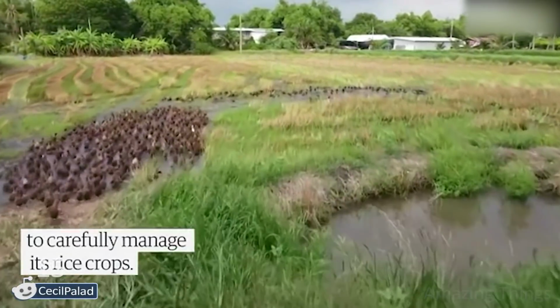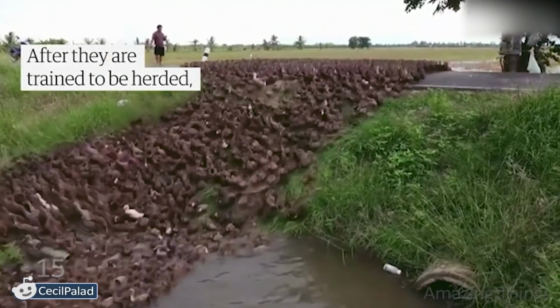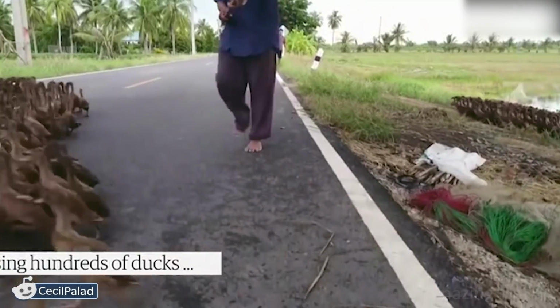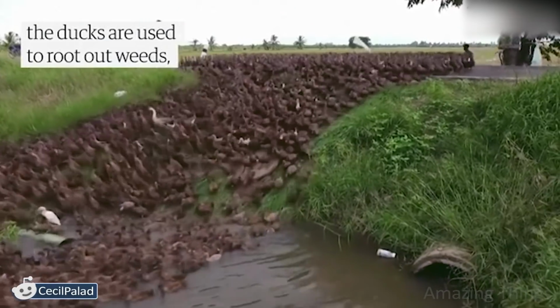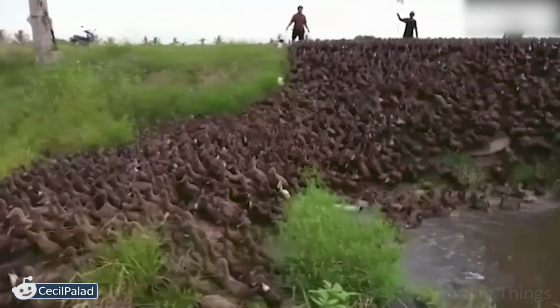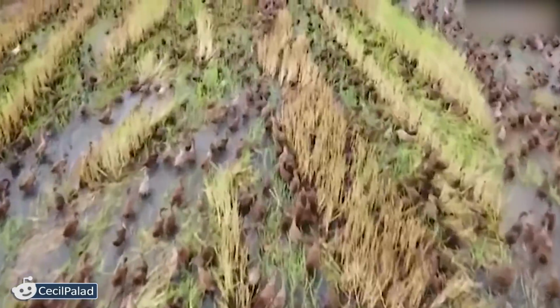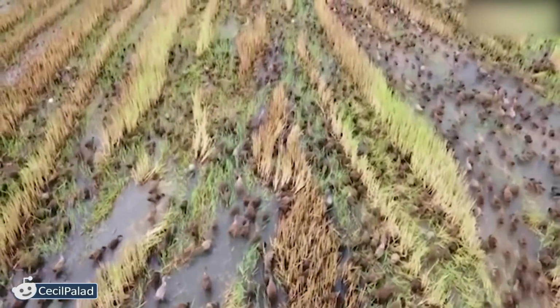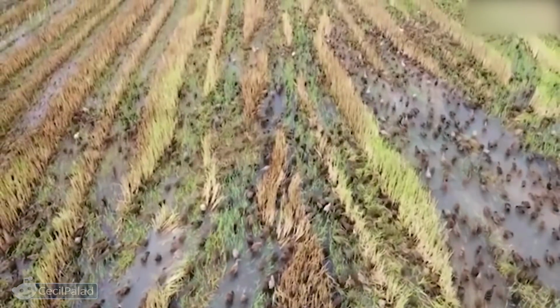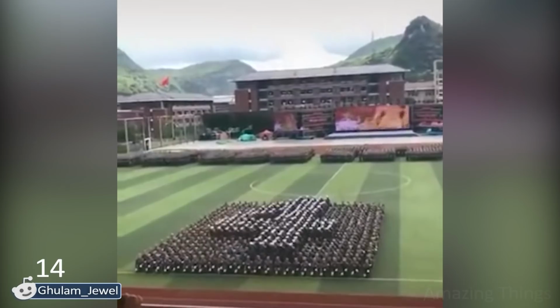Weeds are rather unpleasant things for all the farmers, but this one found a really astonishing solution. People in Thailand use this way and manage to do this kind of work with less effort, and both sides are happy. Ducks have a lot of food and farmers don't need to do this hard work with their hands. Besides, they don't have to spend much money on food for ducks. Excellent decision!